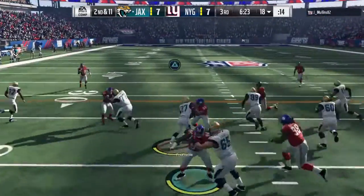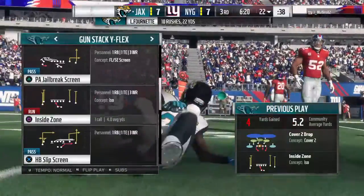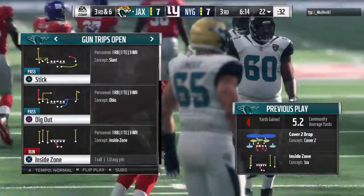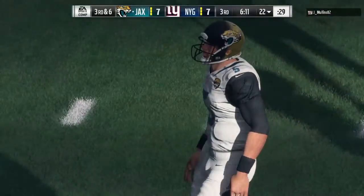They'll run it now out of the gun. And he goes across the 20 to the 22. Give him 4 on the ground there. They're now left with 3rd and 6. Well, they're hoping that the second half is better for him than the first half. They've got to find a way to get him going. He's a big part of their offense.